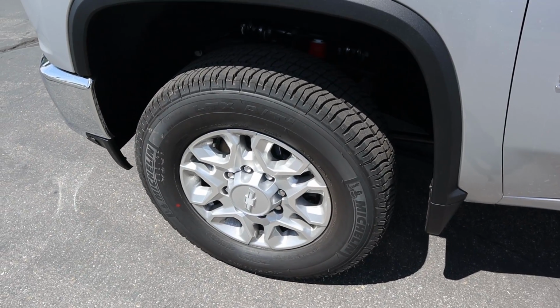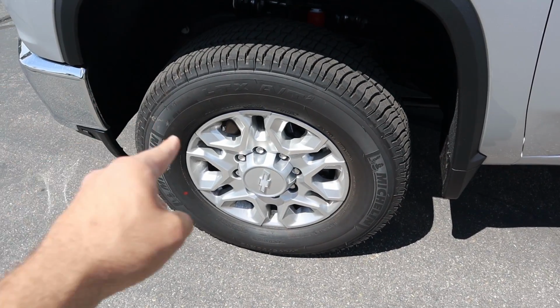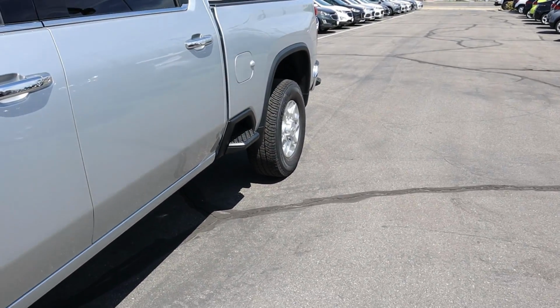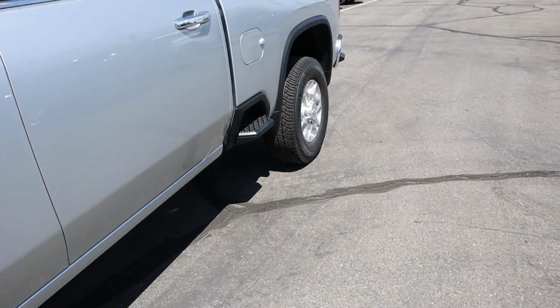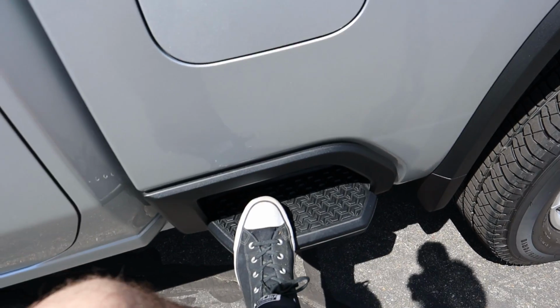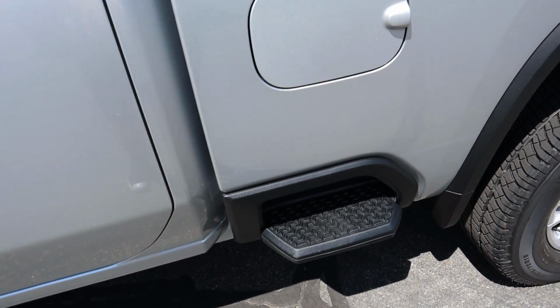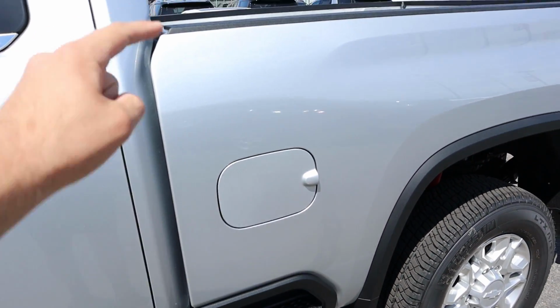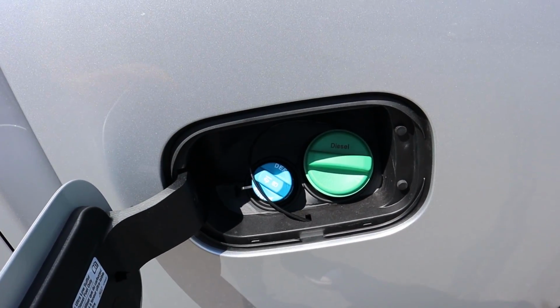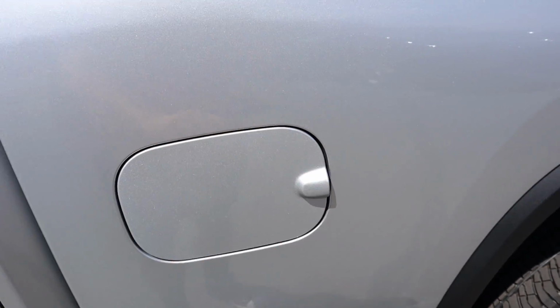Now the tire and rim setup here is pretty standard for a heavy duty truck, so we've got these 18-inch rims, 275mm tires in the front and in the rear, and then you're going to note something, the new steps. So Chevy has now added a step onto the side here, so even if you don't have wheel-to-wheel side steps, you can still use that step to step up to the bed. And then actually while we're at the side too, you can see this is where we're going to fill up the DEF and then the diesel as well.